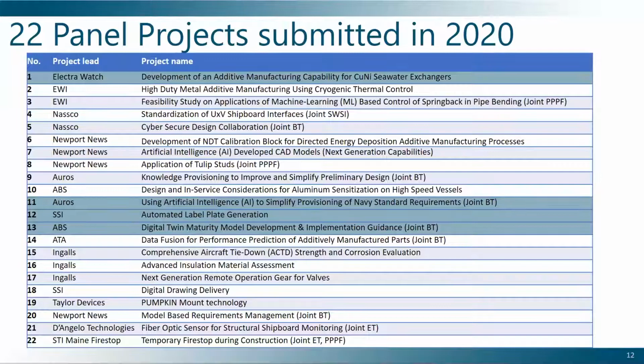So now this table here shows the 22 projects which got submitted to us in 2020. As you can see, this was a very popular year for us. I thought that maybe because we went virtual, we might not get as much participation, but actually the opposite turned out to be true, and we got more submittals than ever. So I just wanted to show these to emphasize that there's a high level of interest in our panel.